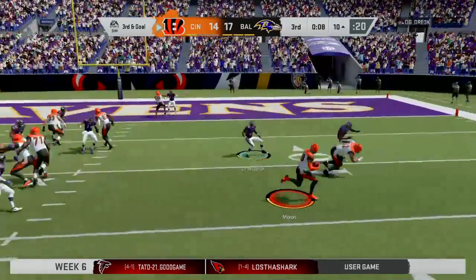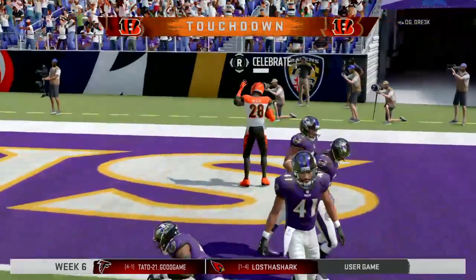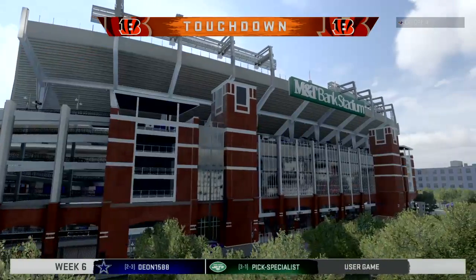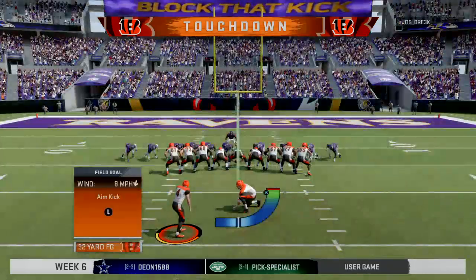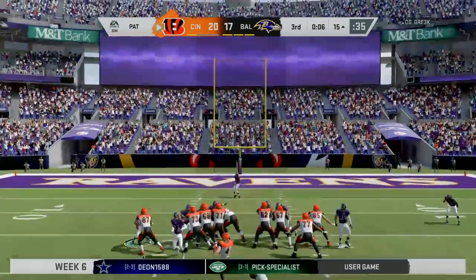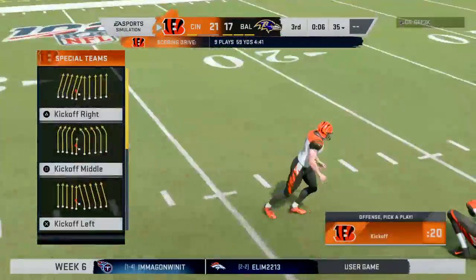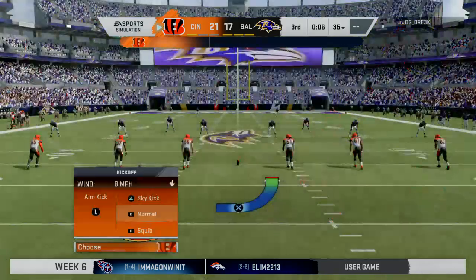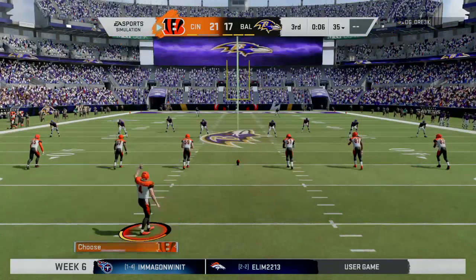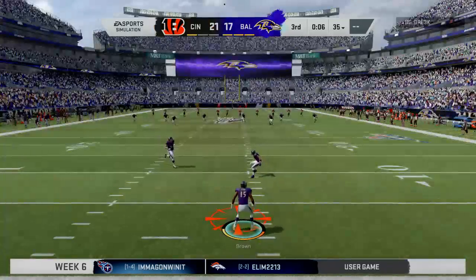Here's Mixon. And he will take it on in for a Bengals touchdown. Joe Mixon, his 5th touchdown now on the year, as his guys are able to regain the lead. Bullock good on the extra point, and the decision to just kick the extra point winds up successful. Now Bullock will send this one away after the touchdown.